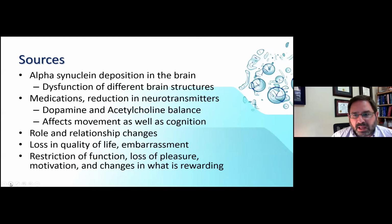Parkinson's itself is related to alpha-synuclein. It's a protein. It deposits in the brain, in areas of the brain. And when it does that, it causes dysfunction in those cells. Those cells don't work anymore. In particular, we're talking about dopamine and acetylcholine and the balance between those two. Those are the chemicals that affect the cells in the brain in Parkinson's that we're interested in. And I'm going to get into a little bit more of that.